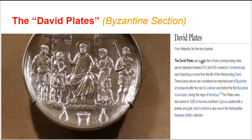It says, the David plates are a collection of 9 corresponding silver pieces stamped between 613 and 630, created in Constantinople, which Constantinople today is known as what? Istanbul, Turkey. Each depicting a scene from the life of the Hebrew King David. These luxury pieces are considered an important part of Byzantine art. Hence the reason why they were located in the section of the museum called the Byzantine Room. Important part of Byzantine art produced after the rule of Justinian and before the first Byzantine iconoclasm.